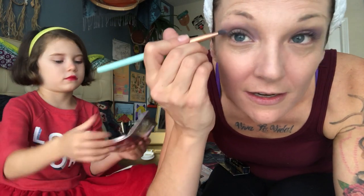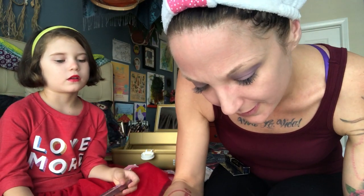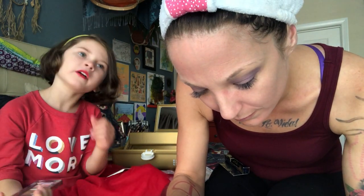I'm using a brow brush for this, but hey, it's blending really nicely. Wow, I love that purple. Right? Isn't that fun? I didn't think it would be very pigmented, to be honest, because it's all naturals. This is made with this mineral eyeshadow. Bless you.